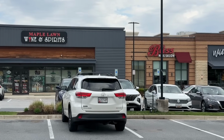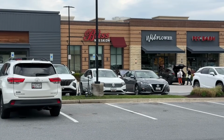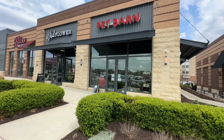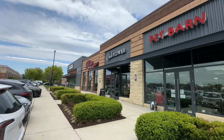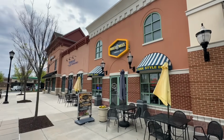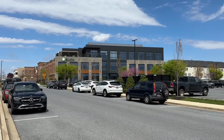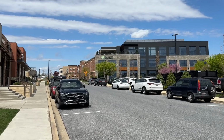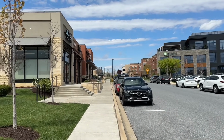Hair salons, barbershops, dry cleaners, pet stores, deli shops, and even wine and spirit stores for when it's time to unwind. Like I mentioned earlier, this is hands down one of the most well-rounded retail centers in the area. It's walkable, beautifully maintained, and it's just so convenient. So now that we've seen what's nearby, let's head back to the community and take a look at the home.